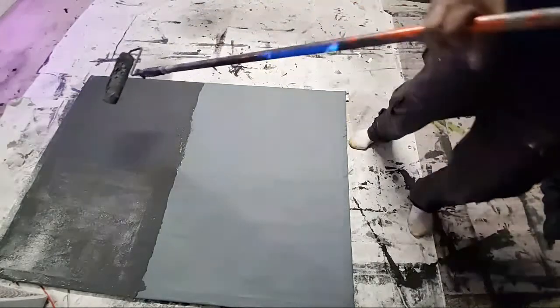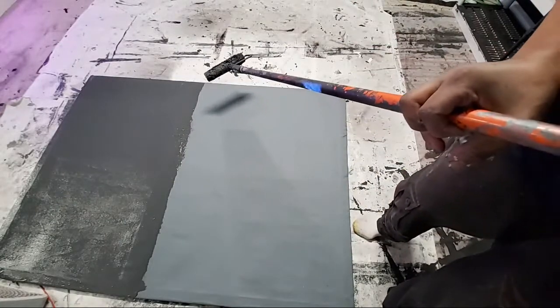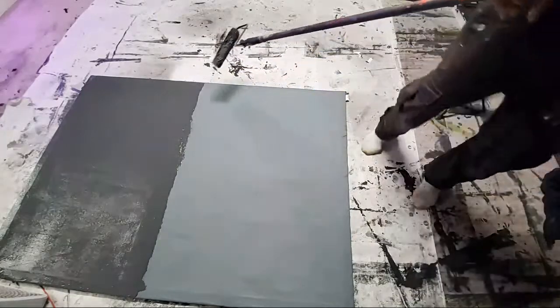So what we're going to do is put that on first, and we'll put this on second. And this is going to, no, it's not. This is just going to cover that one and that's it. You're not going to see any improvement at all. The only difference is this one's darker.